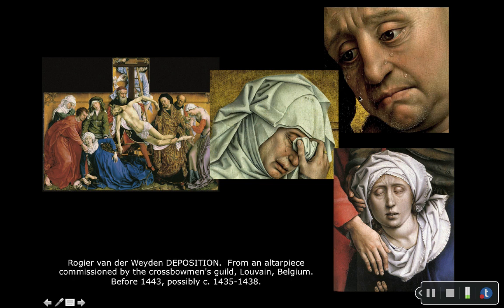We have the elongation of figures, very typical of Northern style. We have gold used again, even going back to that Gothic International style. We have that ambiguous golden background where you see the use of gold leaf painted onto the painting.